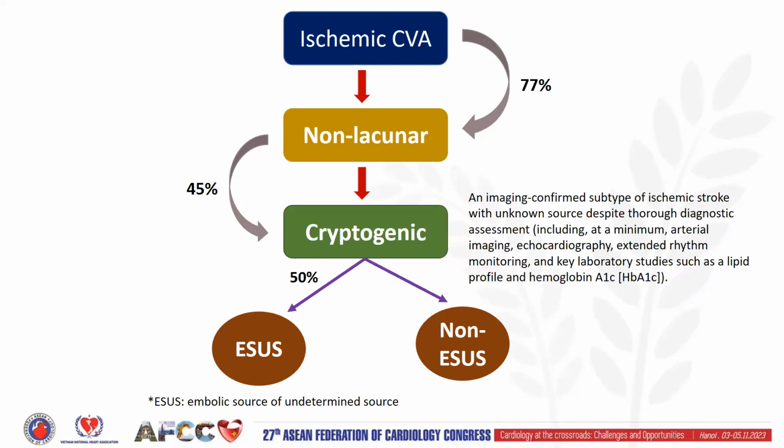This means that a patient is identified based on CT or MRI imaging as having a non-lacunar stroke, but after undergoing extensive workup, including echocardiography, arterial imaging with CT or MRI, heart rhythm assessment to rule out atrial fibrillation or atrial flutter, as well as some basic blood work, including lipid profile and hemoglobin A1C, we're still unable to identify a cause for their stroke.